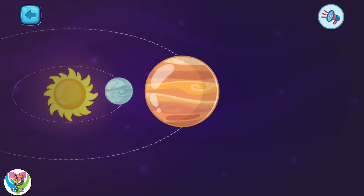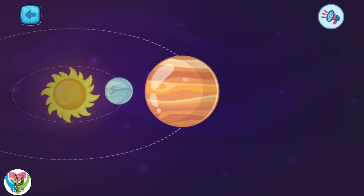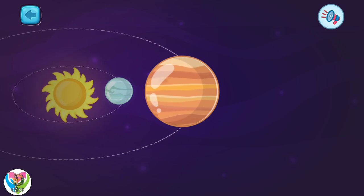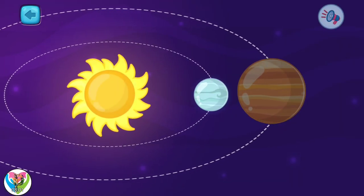This one is Venus. It is the second closest planet to the sun. Venus is the hottest planet in our solar system. Pick another one.